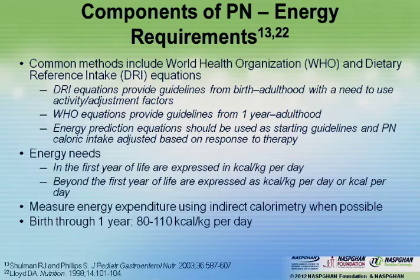Ideally, measuring energy expenditure is particularly helpful in ICU patients, again, because you really don't know what's going on with them. And then, what was not on the table before is that for infants, somewhere around 80 to 100 to 110 calories per kilo per day. Again, you see this big range. There are breastfed infants who do great on 80 calories per kilo, others that won't grow on that amount.